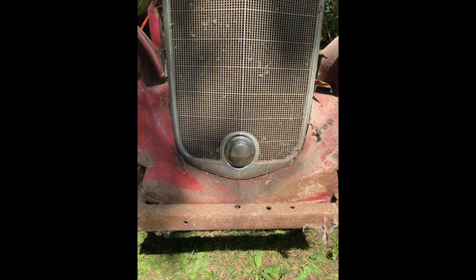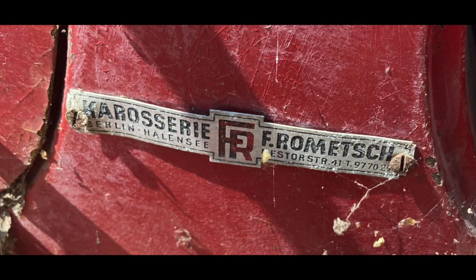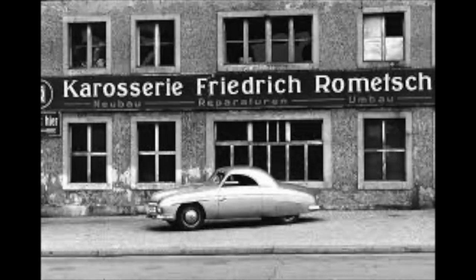Then he sent me a few more photos after he got it loaded up on the truck, including some details. And one of the details that he sent me was a picture of a body tag that was on the driver's side, just forward of the door. And that one absolutely set my excitement level completely on fire, because it was a body tag from the coach builder, Friedrich Romich, in Berlin, Germany.